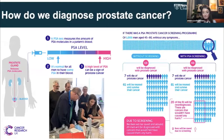But if we did have a screening program, out of those 1,000 men, what you would get is 88 men being diagnosed with prostate cancer. 7 of them would die from prostate cancer, but 81 would have been treated and survived. Fantastic. You have an additional 20 patients in that screening program who have been diagnosed with prostate cancer, but they've actually just picked up a kind of tumor that isn't growing. It doesn't cause any problems to the patient. We call it an indolent tumor. They wouldn't have ever known that they had this tumor, and they would never have had any problems.